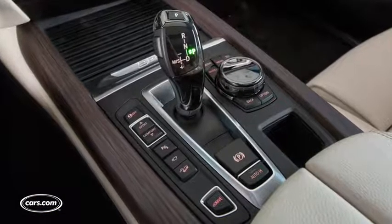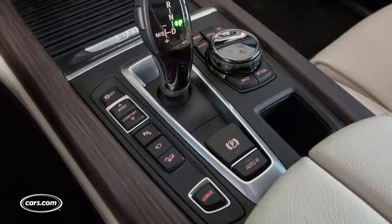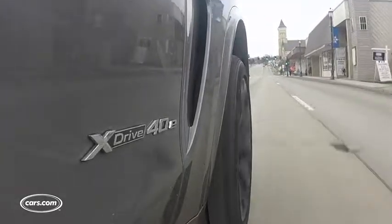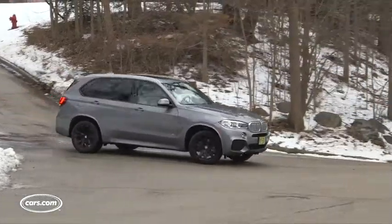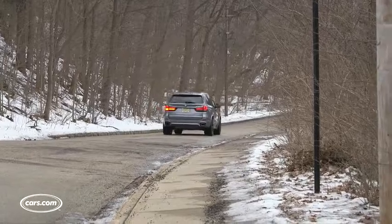There's an eDrive button here near the center console that can minimize or maximize electric power, and you can kind of mix and match that with some of the X5's driving modes. Now, about this full electric driving range, it does require a pretty light touch on the gas pedal. Even a modest prod on the pedal will fire up the gasoline engine, which is an important safety feature in the name of acceleration if you got to get out of the way of something.